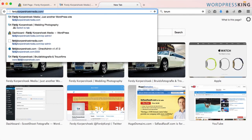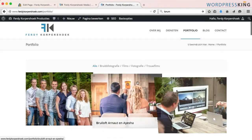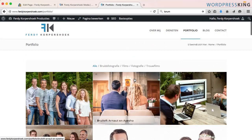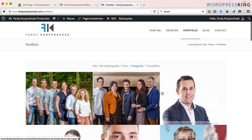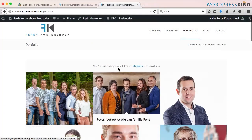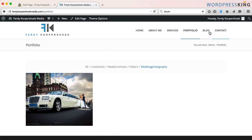And if I take a look at my real website in Dutch, if I go to portfolio, you see it's quite a lot of stuff. So if I say I only want to see videos or films, then I only see the films, or photography, only the photography stuff. And in that way it's helping the customer to take a good look at your portfolio. Maybe they are not interested in movies, but only in photos, so they can click here on photos and only see the photos. We have a blog.